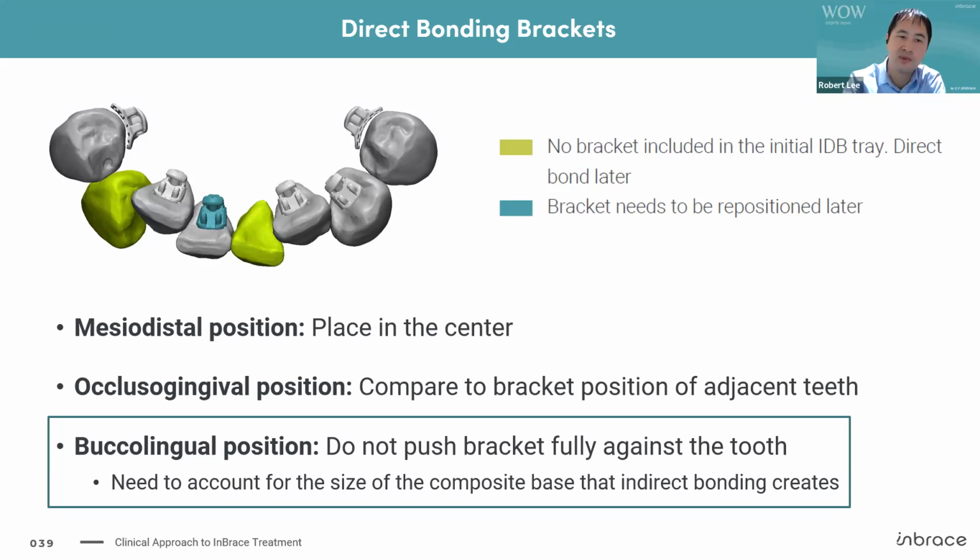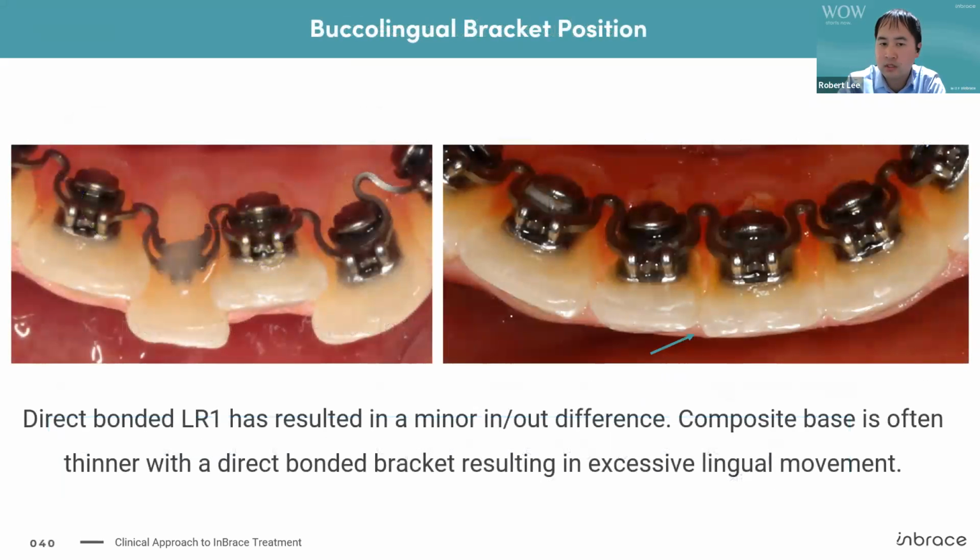So when you're planning on the computer, you don't quite get it as close. Because of it, there's a little bit of a thickness to the composite base. So with the buccal lingual bracket positioning, I just say, just lightly press against it, firmly but lightly, and exude some flash, but not all of it, because you're trying to leave a slight composite base. If it is a little bit off, it's not the end of the world. Like in this case here, the lower right 1 was directly bonded. I then put a bracket on.